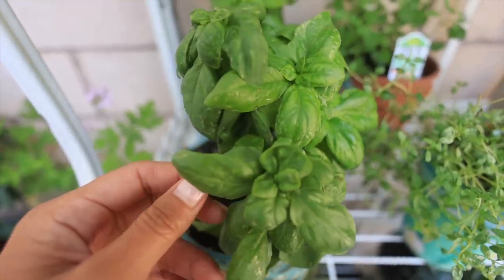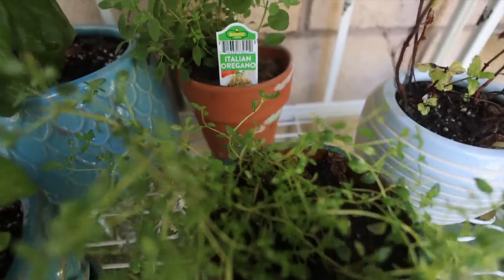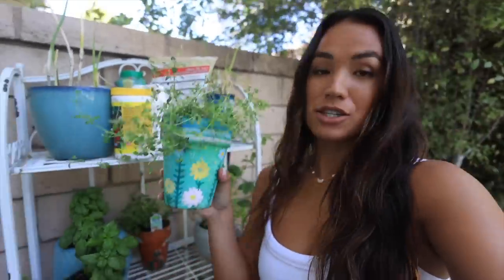Also got some basil, some thyme, oregano, mint. This is so nice to put into my salads, which I make pretty often, like pretty much every day.